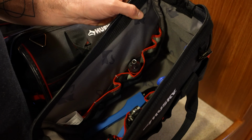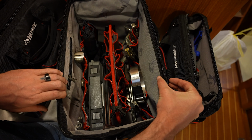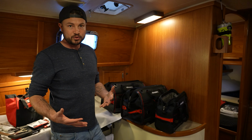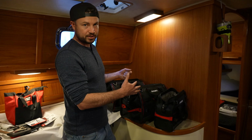Basically, I've got my electrical bag here. This is going to be all the things that move. Any tool that has a moving part to it. So this one is going to be all my tools that don't move. The ultimate goal will be when I'm doing a project, I'll basically just take all three of these out and sort of create a little workshop somewhere.